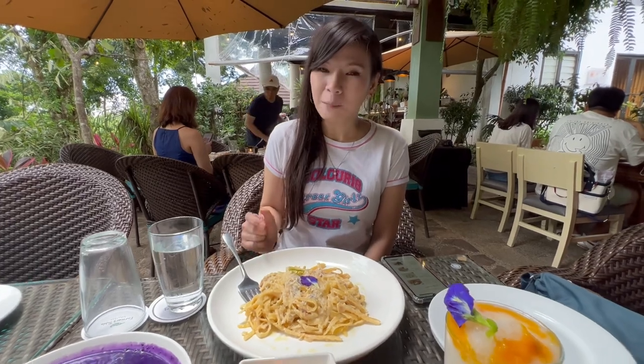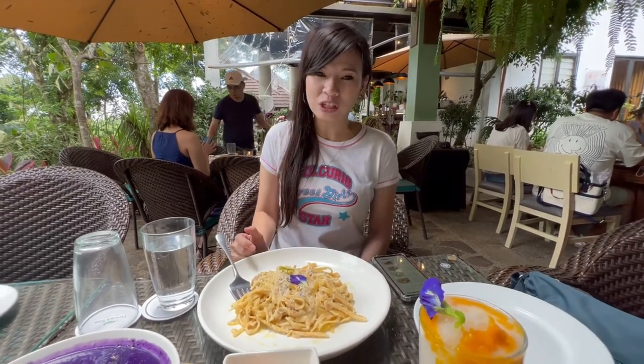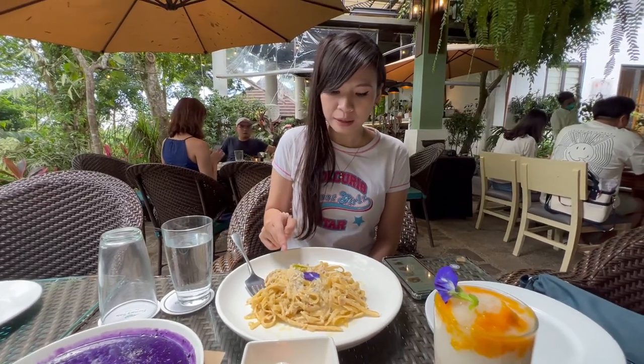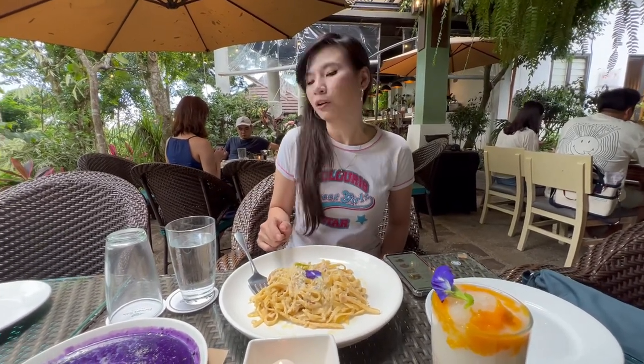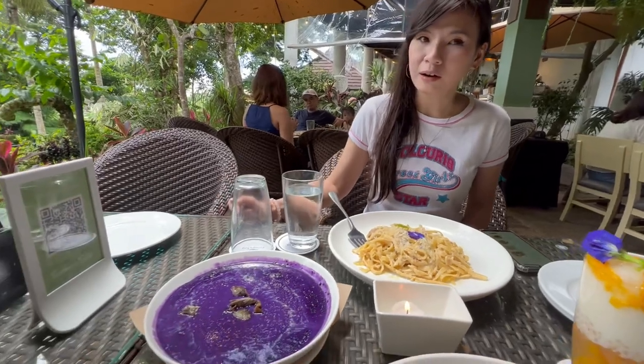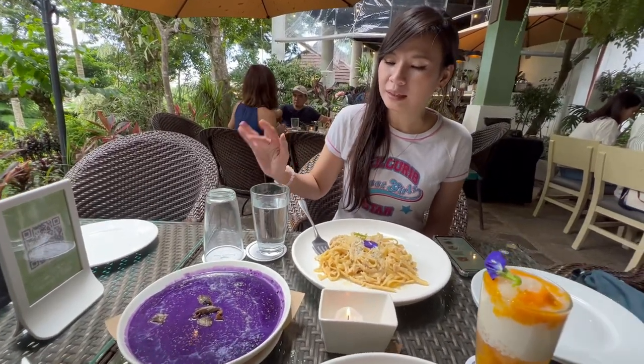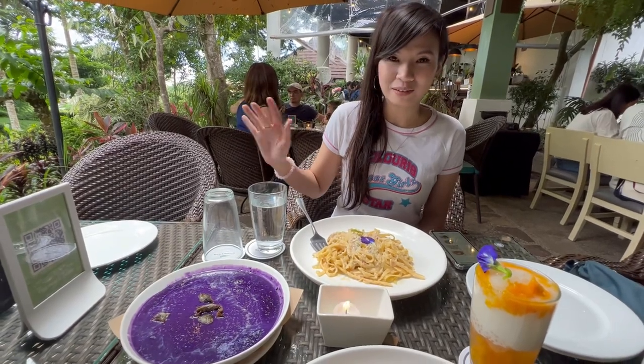Is a truffled mushroom bacon egg fettuccine, and it comes with fresh rosemary, edible flour, and Malagos pecorino. Next up is our ube champurrado topped with fried danggit and coconut tres leches.